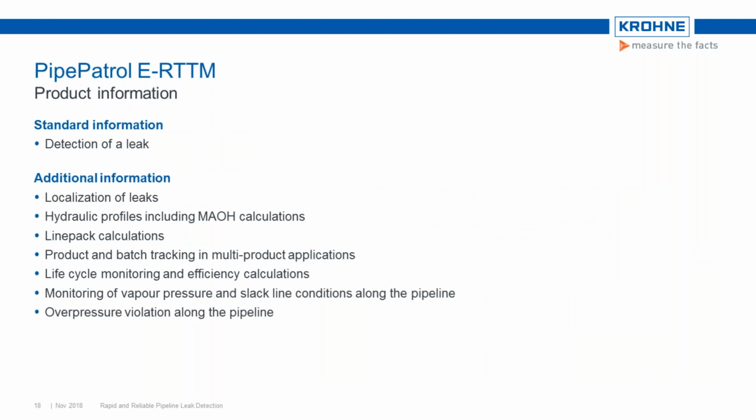As the system uses a real-time transient model and a pattern recognition method, next to the detection of a leak, it can also provide additional information. This includes, but is not limited to, the localization of leaks, hydraulic profiles, including the maximum allowed operational head calculations, line pack calculations, product and batch tracking in multi-product applications or crude oil applications. The system provides life cycle monitoring and efficiency calculations. Also, the system monitors the vapor pressure and can handle slackline conditions along the pipeline. And it also provides overpressure monitoring along your pipeline.